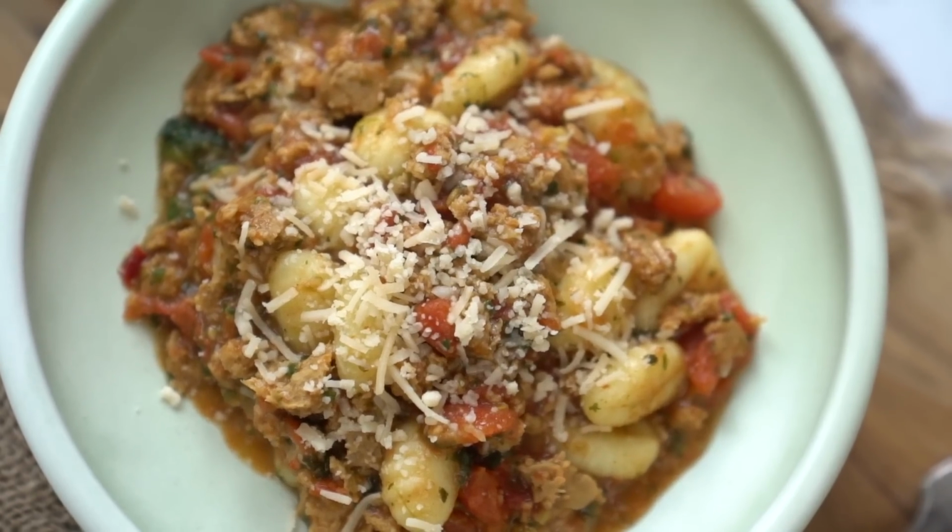And that's it. There it is, 10-minute gnocchi, 5 ingredients. This one's so good. I make it often, so I already know it's gonna be super tasty. You can totally just use this as a base with whatever you have in your fridge.